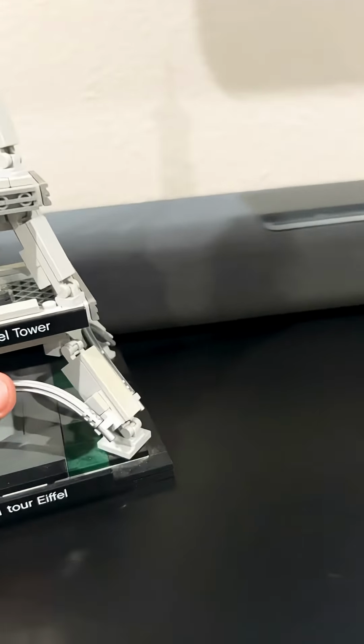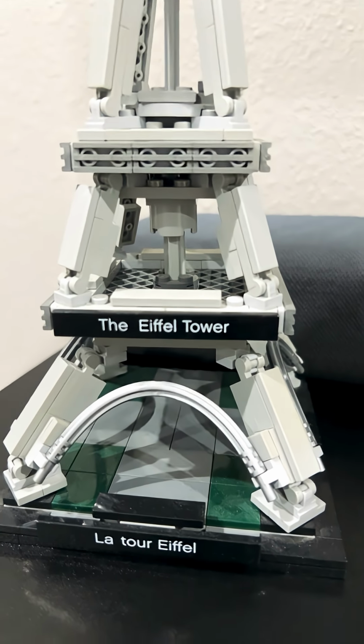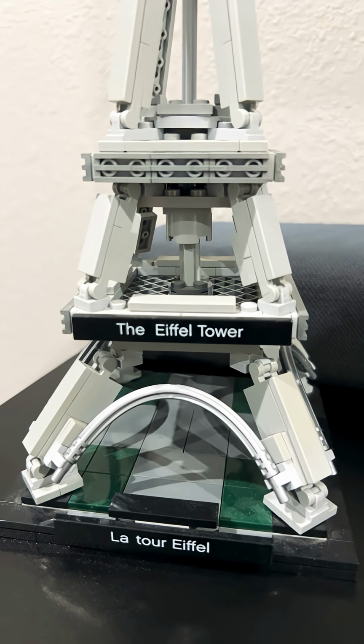It was that old gray brick, so I knew it was going to be a little bit sun damaged, but over the years, it's one of the first architecture sets that I remember getting, so it has a lot of nostalgia for me, and it needs a little bit of dusting, but it still holds up to me. I feel like it still holds up pretty well, and so let's go on to number 3.